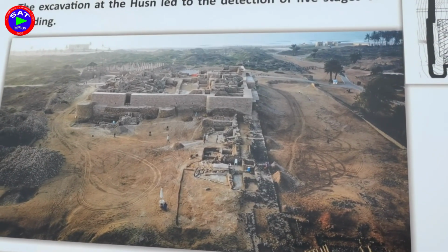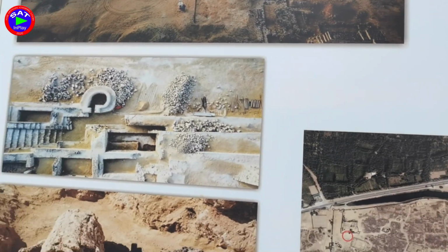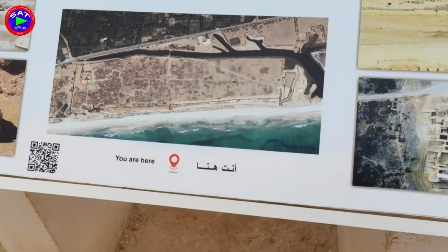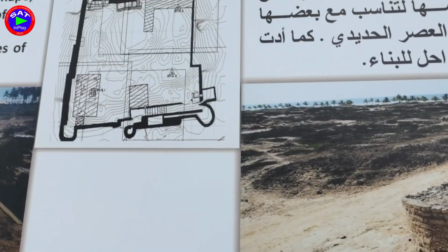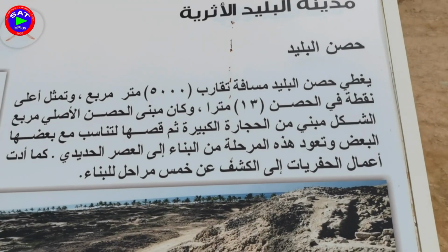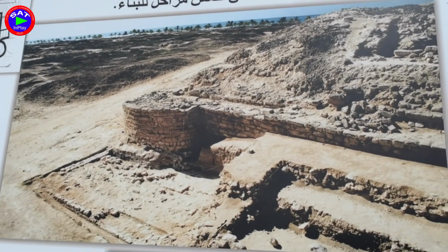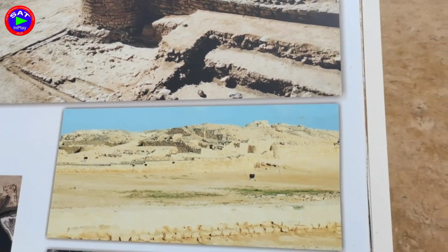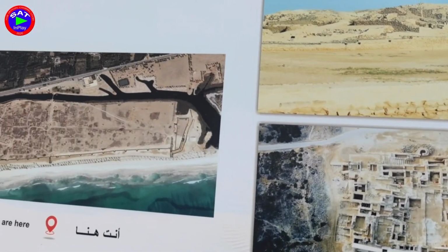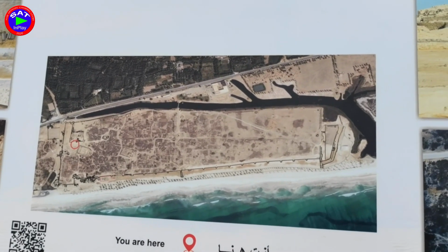Hindi na itsura niya siguro nung araw. Until na ruins na lang siya. Ayan, ito yung kanyang design. Arabic description. The ruin part, yung na-ruin siya sa ganyan ang tsura niya. Ayan siya.